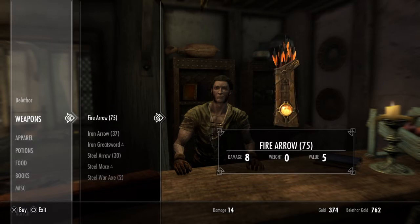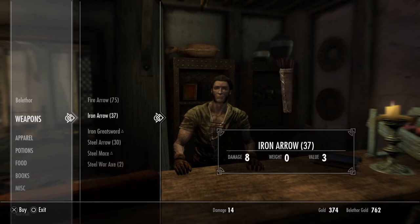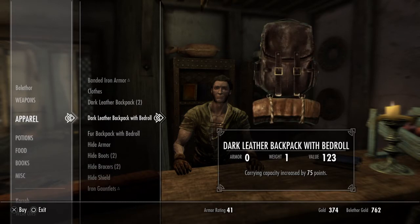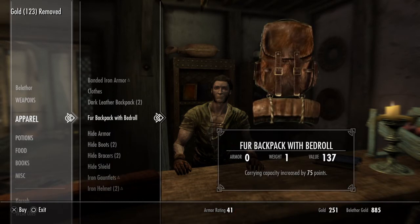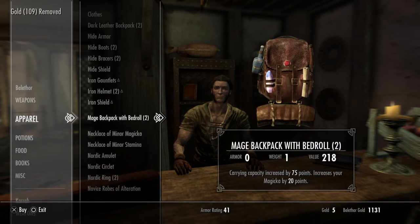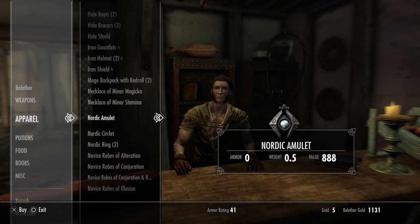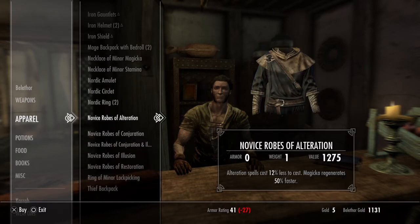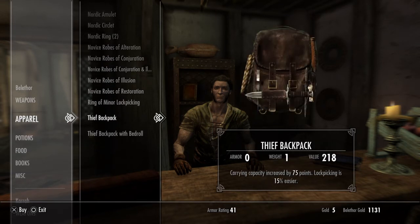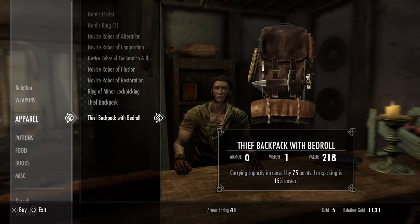Oh. Darn it. I can't get those right now. But I will show you. Okay, I got that one already. Fur backpack with a bedroll. It's a Nordic amulet and the Nordic circlet. Thief backpack. Thief backpack with bedroll.